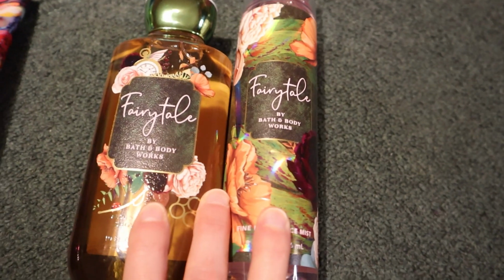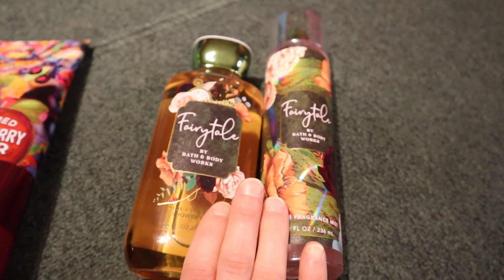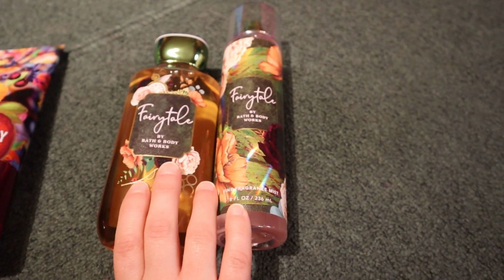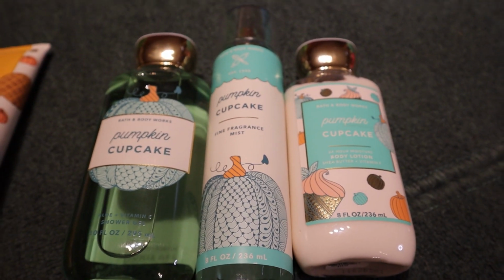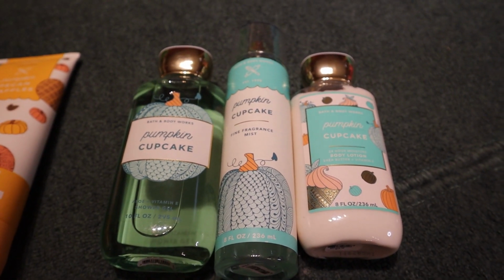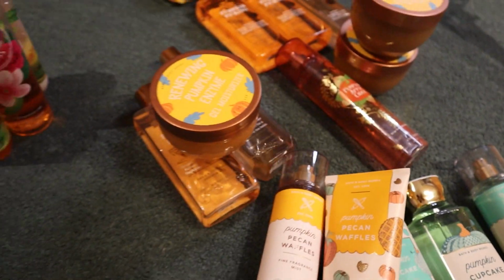Now this fragrance I really think is pretty, but it's definitely not something I would wear all the time, so I think I'm actually going to put this in my declutter bin. I have a lot of other pumpkin scents, so I think I can declutter this. Same with the pumpkin pecan waffles, so I'm going to add that to my declutter pile.